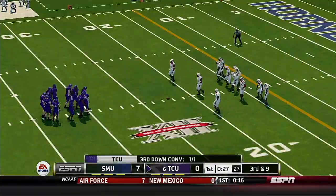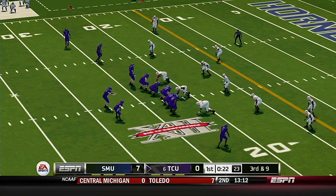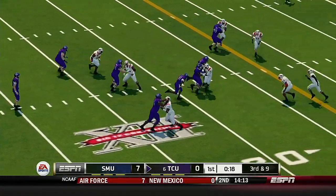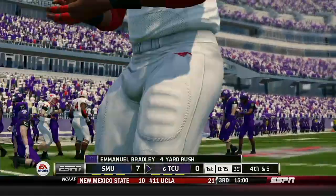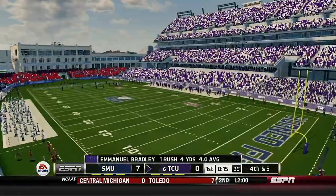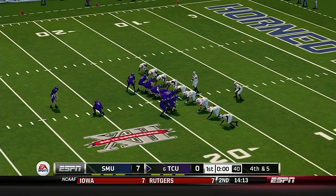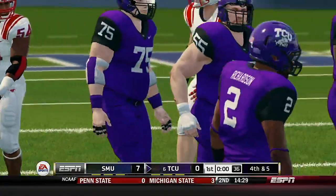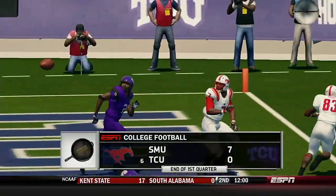We're at play number 9 of this current drive. Up the middle for a nice gain. Normally you look for the pass in those kinds of situations, but a very alert play stopped that run short of the sticks. They'll line it up for the field goal. We're through one quarter. The Mustangs with a touchdown lead.